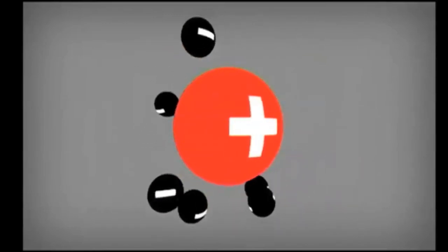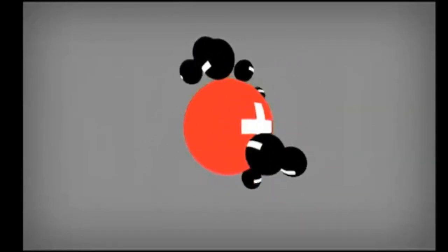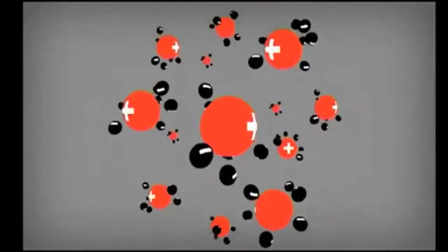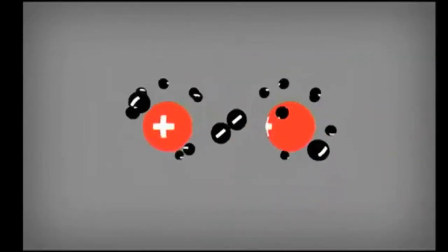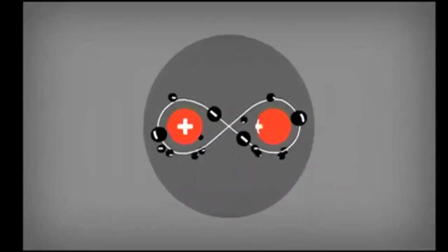Atoms consist of a positively charged central nucleus and negatively charged electrons, which float around the outside in much the same way as satellites orbit the Earth. When groups of atoms form materials, such as metals, electrons are free to move and flow, jumping between the atoms. These materials are known as conductors. This movement or flow of electrons is what we know as electricity.